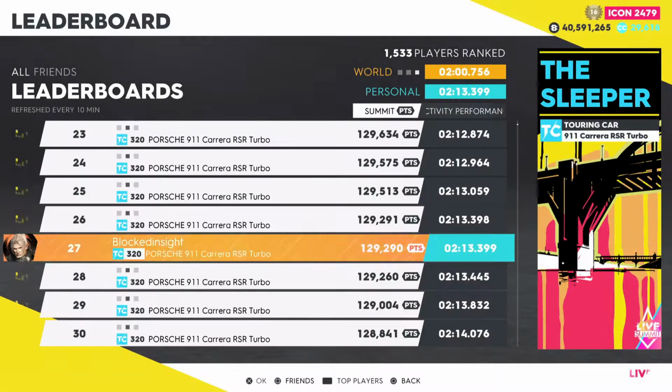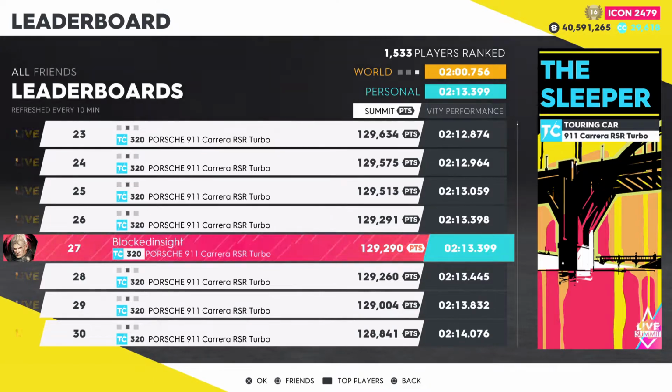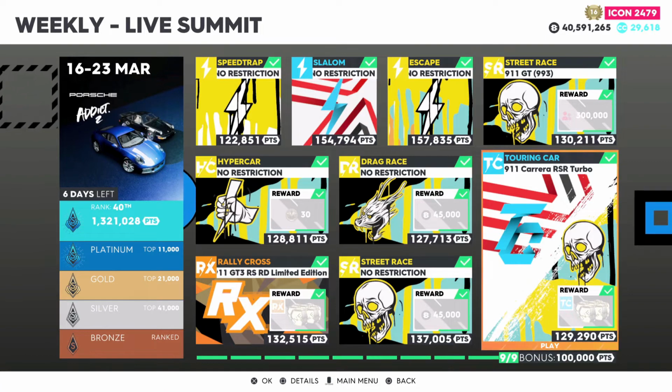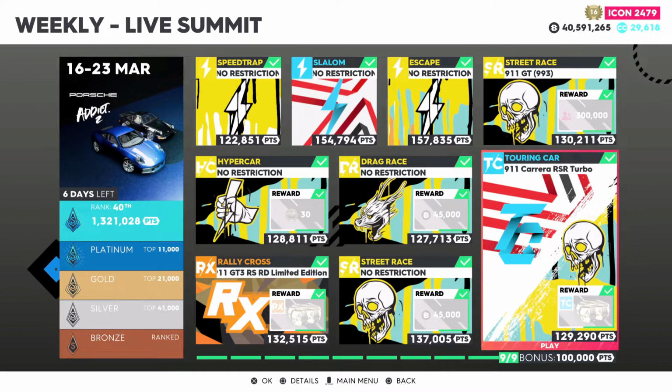But moving over to the last race in the summit, it's going to be the 911 Carrera RSR Turbo. Now, you actually get to drive this on the sleeper, which is a lot of fun. I really would like Ubisoft to give us an option to drive other vehicles in other races like this, because you guys will see how entertaining it is driving a different class vehicle in some of these events. It's honestly a really good time. The Carrera is actually a really good car. The shifting's its only downfall, but the handling is amazing, the speed is absolutely incredible.